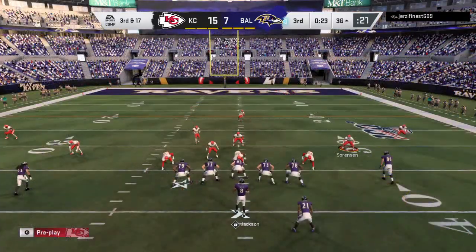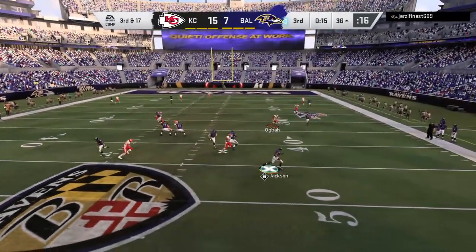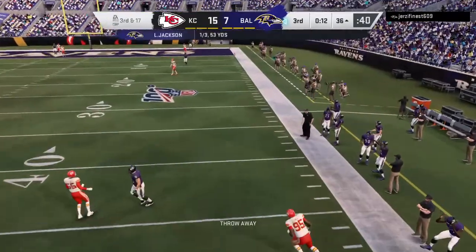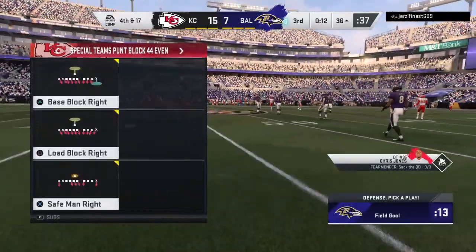A pair of negative running plays, and now they're looking up at a third down at 17 to go. From the gun, Jackson escaping the pressure right. And that is incomplete. Thrown away and incomplete. Results in a 4th down.